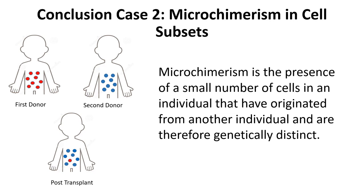So the conclusion of this case is that it is a microchimerism in the cell subset. As you see in the figure, microchimerism is the presence of a small number of cells in an individual that have originated from another individual and are therefore genetically distinct. So this patient was transplanted with the red cells, and after the transplant failed, he received another transplant from the blue cells.